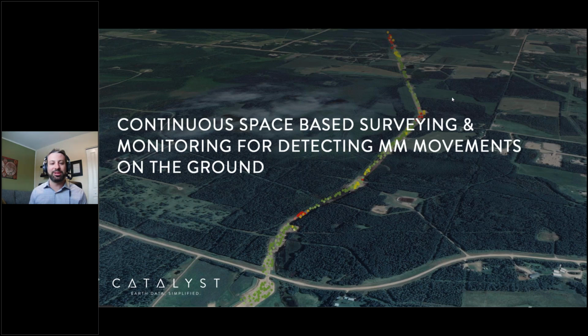We talk about this very exciting topic and discuss, basically to me, one of the most exciting new technologies and sciences to come from remote sensing. So this is continuous space-based surveying and monitoring for detecting millimeter movements on the ground.